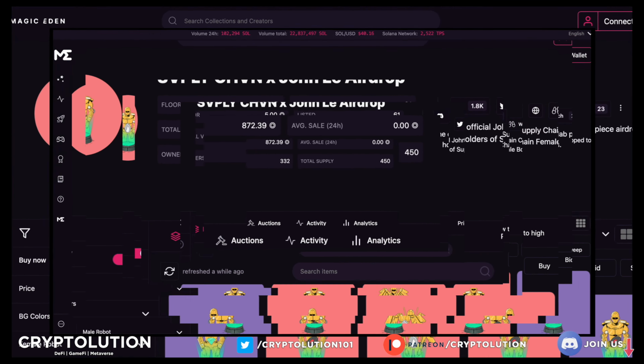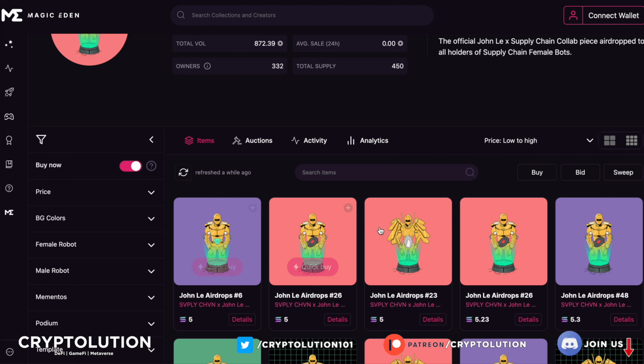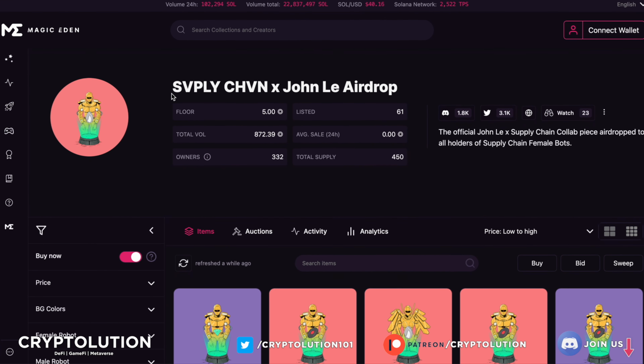What's another one? Now, Supply Chain did work with John Lee to provide these airdrops to supply chain holders. If you hold a male robot or a female robot, you were airdropped these. Not sure if it was for free, but I kind of assumed that it was. But these are fetching for around 5 Solana. Now, if you're interested in getting these, it's absolutely affordable for around 5 Solana, around 61 total listed on the market floor.